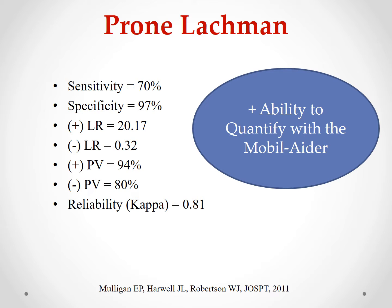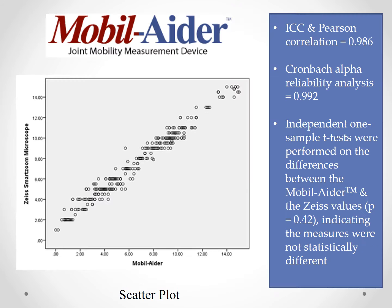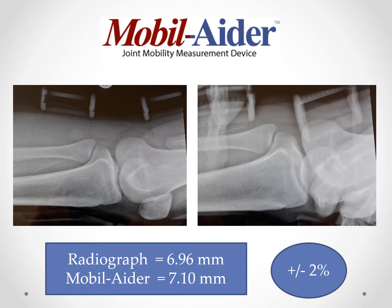Again, the Prone Lachman's test has some decent metrics, but when you add the ability to quantify that with the MobilAider, it becomes incredibly powerful. The MobilAider has been tested for reliability and validity, and you can see the scatter plot here and the associated statistical values. And here you see on these radiographs, a 6.9 millimeter translation measured on the radiograph, and that reading was 7.1 on the MobilAider. That is less than a 2% margin of error in the testing of the device.